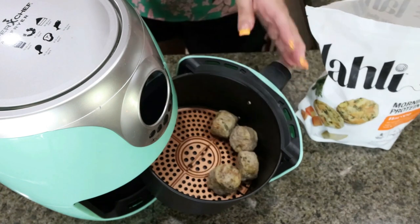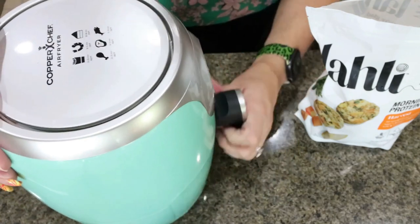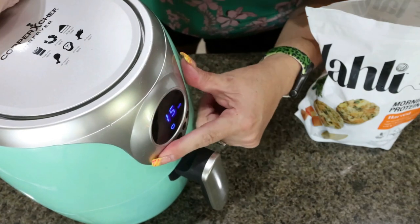So I'm going to pop in 4 of the morning protein bites. I cook everything on 400. It's just easier.